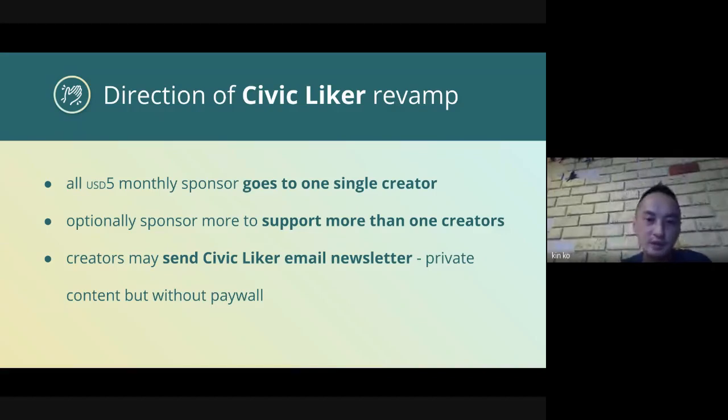And the third point is also to address a previous concern, which is that creators may send a personal email newsletter to their supporters, to their Civic Likers. So it provides private content, but without building a paywall. Only your Civic Likers, those people who are supporting you, will receive the newsletter.